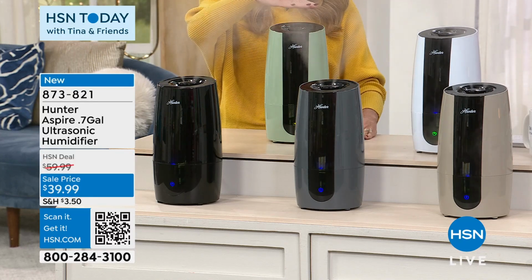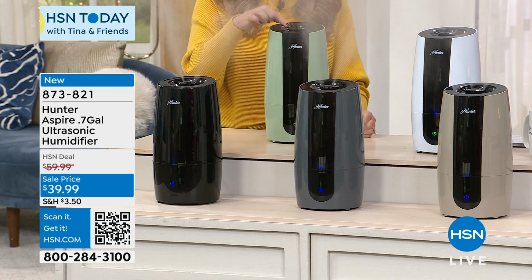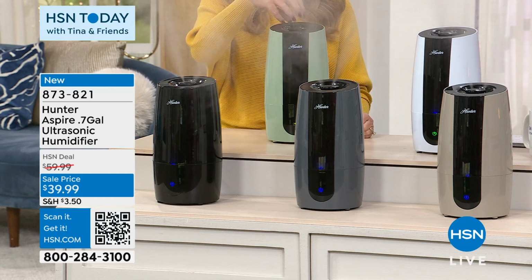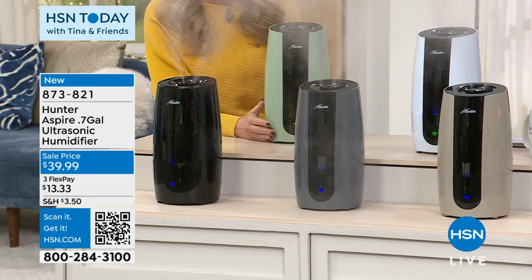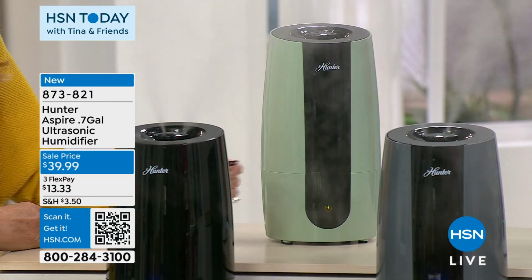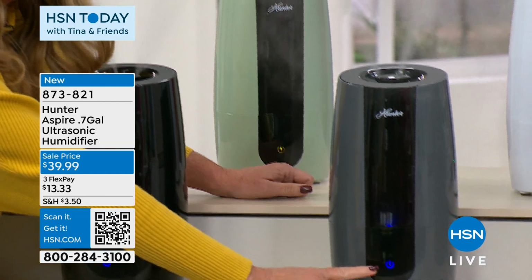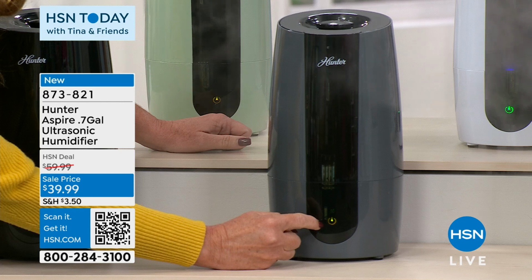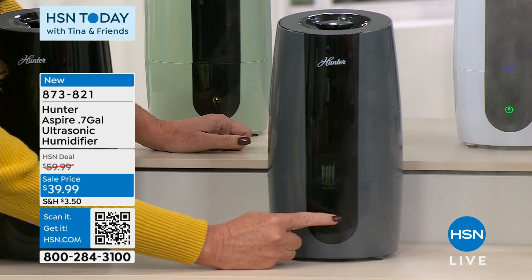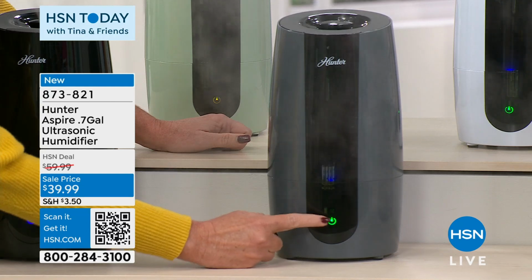So real fast, 13 inches tall, 7 inches all the way around. So great footprint. You've got the fill top. So all you do is you take the top off, you fill it up. You've got the dual nozzles. Very easy to use. Let me go down here with the gray one so I can show you just how easy. Everything is soft touch technology. There you go. So the yellow is gonna be low. Red turns it off. Green is good to go. You've got the LED light.